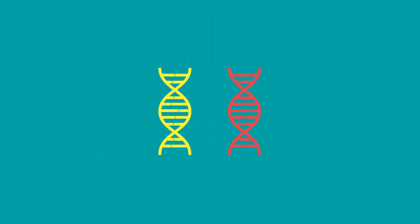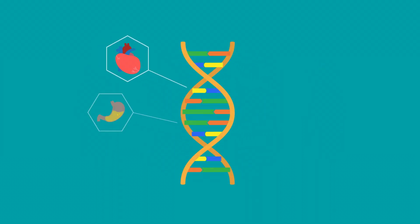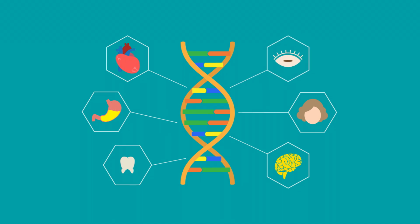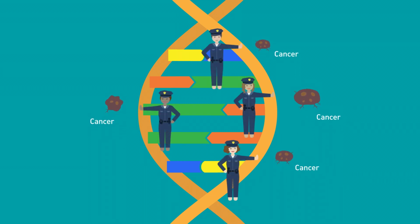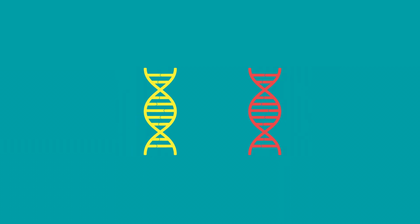We have 2 copies of every gene, one from mom and one from dad. Each gene has its own job. Some genes are responsible for hair and eye color, and others are responsible for protecting the body against developing cancer. Everyone has these cancer protection genes, and we want them to work correctly. These genes are like police officers in your body, making sure criminal tumor cells don't grow out of control and develop into cancer. Remember we said you have 2 copies of every gene?